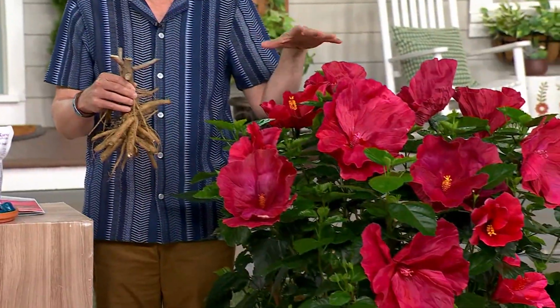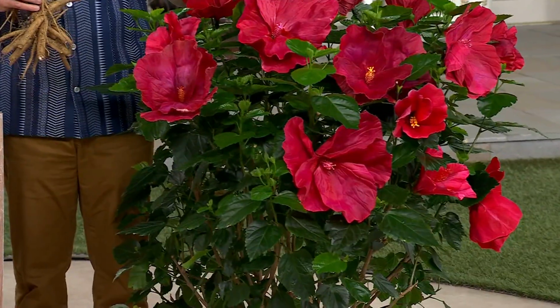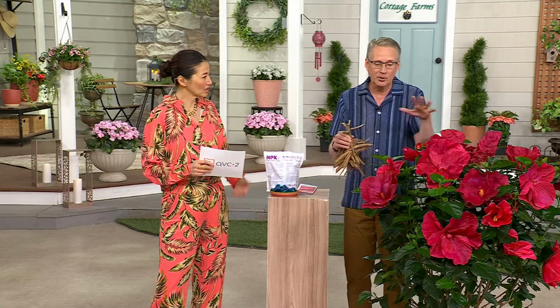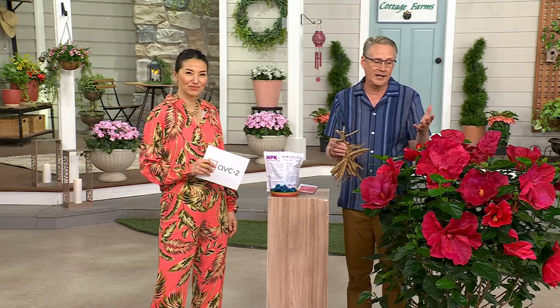I've had one of these for 15 years. I actually bought it from Cottage Farms about 15 years ago and it's still doing strong. So the payoff is incredible if you think about it. It's easy, and they attract pollinators. And it's perennial, year after year, and it's tropical. You can plant it in a container by your pool and have a tropical-looking area by your pool. It's absolutely wonderful.